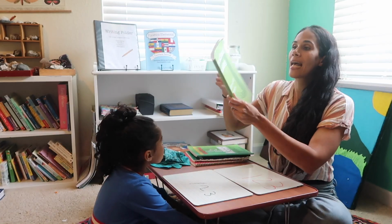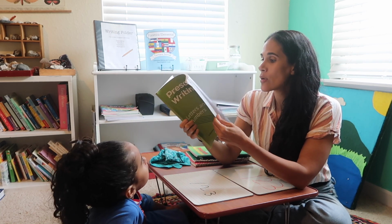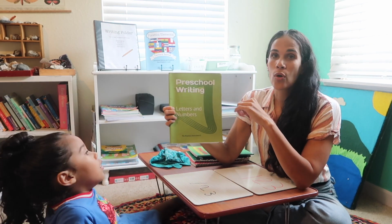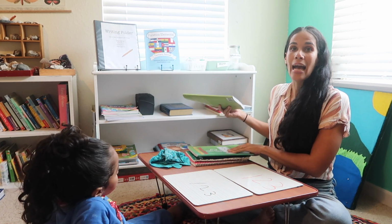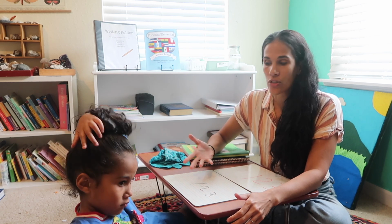Also, if you want to get a preschool book, I have a preschool writing book as well. And this one is going to take the child through the letter order that I mentioned before. It's going to go through uppercase, lowercase, and numbers 1 through 10 as well. So it's just a great book. And Gabby got to finish that last year for her preschool year, and I think it's a great book for learning how to write letters and numbers.